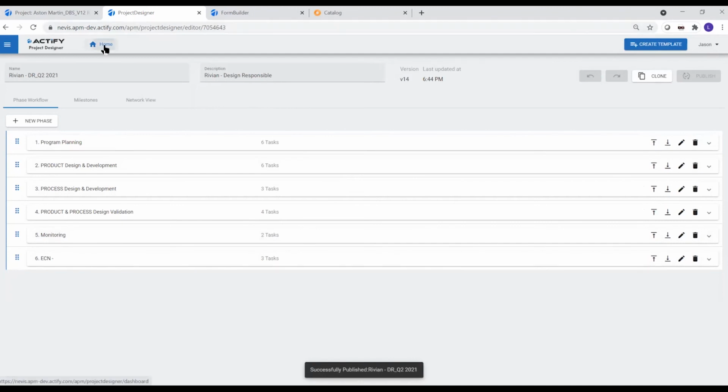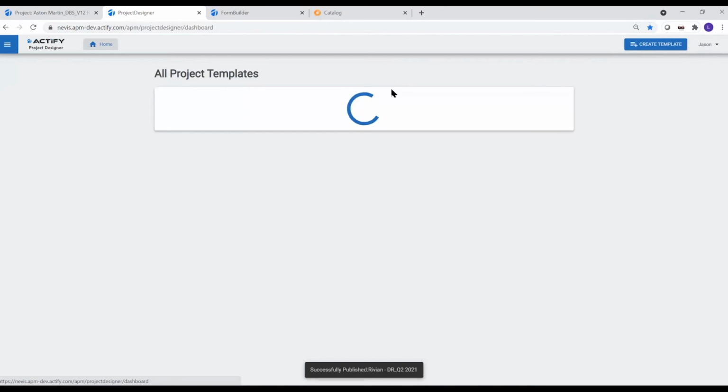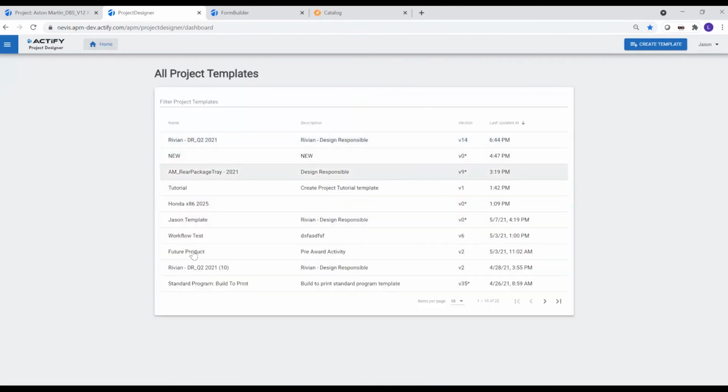And then I'm just going to go to the home page to show you this is all the templates that we've already created. So you can create any number of templates that you need, whether it's by your OEM, whether it's by the fact that you're design responsible, or any other services that you offer.